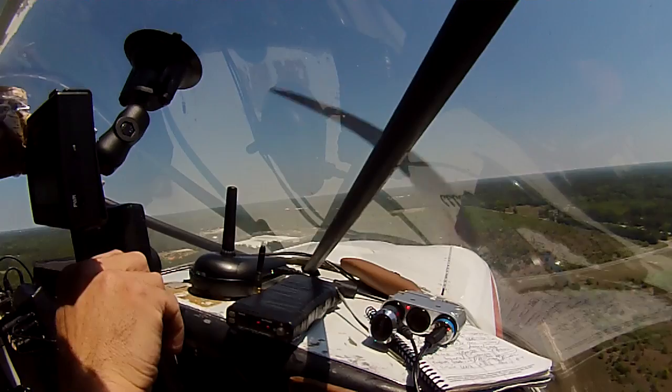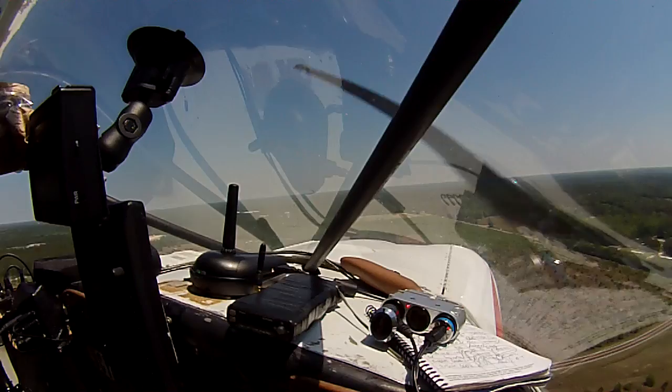Okay. If you want to... do you agree or not? It's pilot preference. I've heard people take off with a little bit of back trim, a little bit of forward trim.